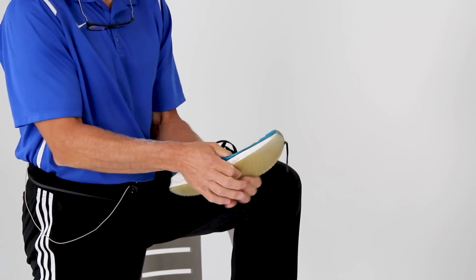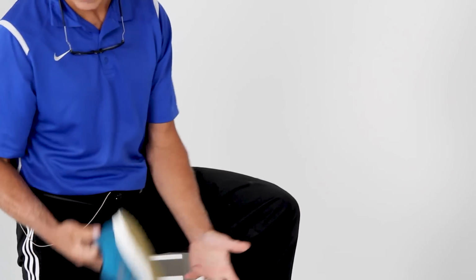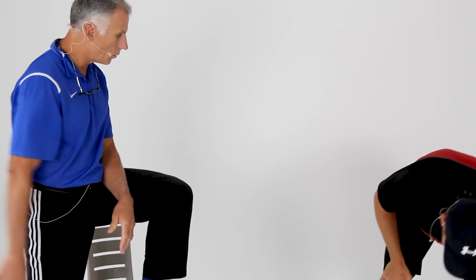But very little support is needed because you're running on your forefoot. It's a nice advantage, I think. They're lighter. And what do you use, Mike?